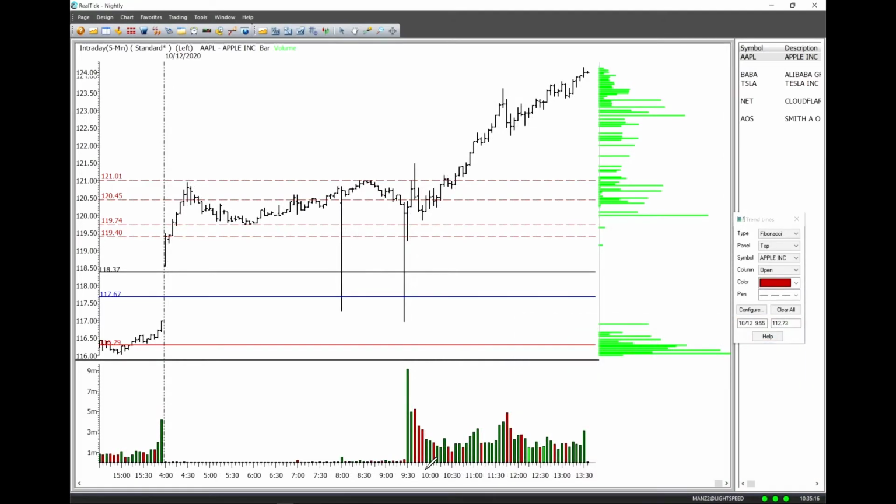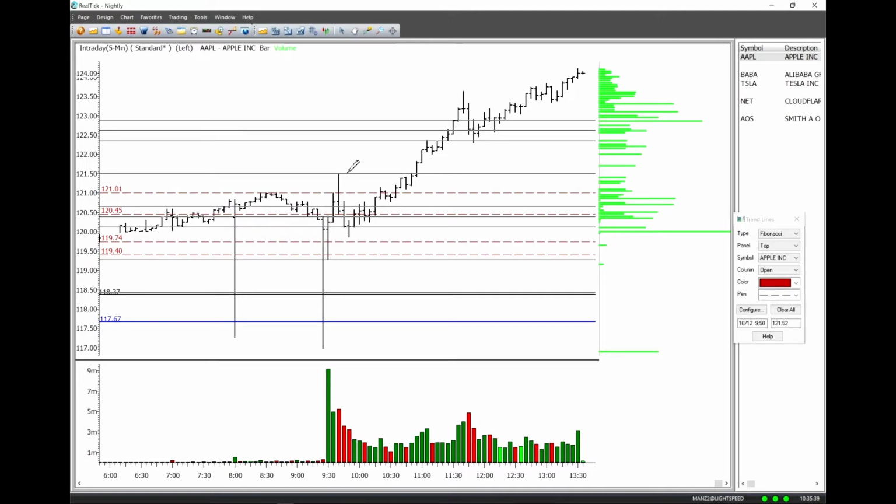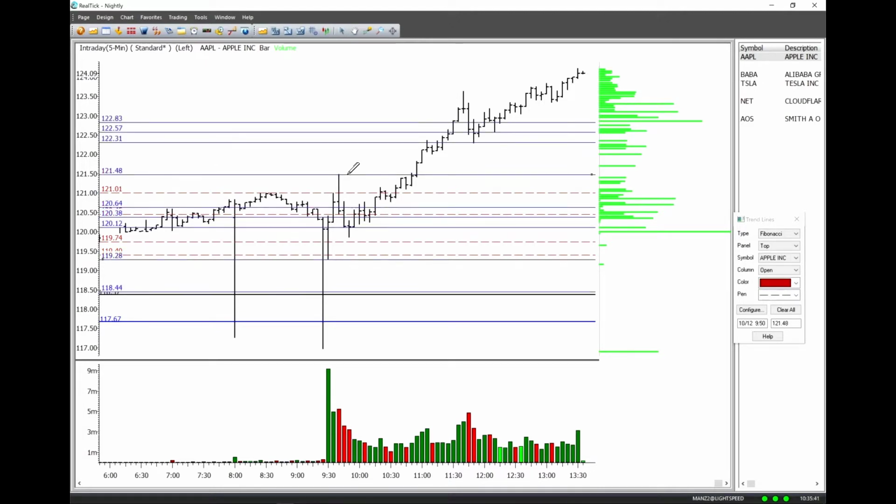The next place you should have focused your attention was on this reversal bar right here. This is an infield fly setup, and it gave us an indication that we were going to come back down into the range. You could have taken this one and targeted 119.74. Of course, there was no cigar there, right? This one reversed. And really based on the move in the morning, what you wanted to do was take a look at the retracement lines.